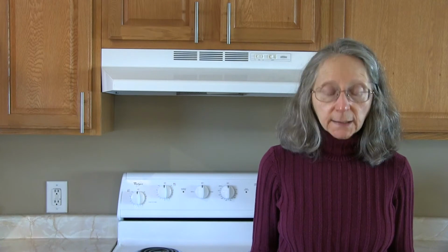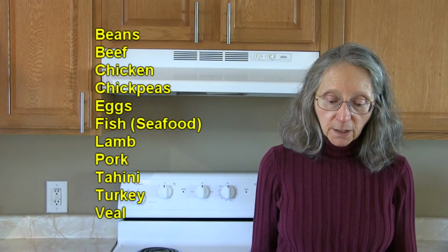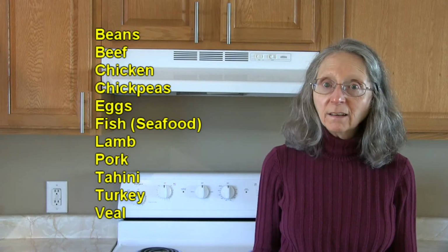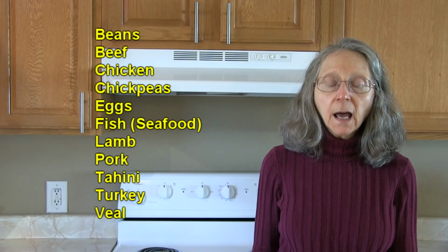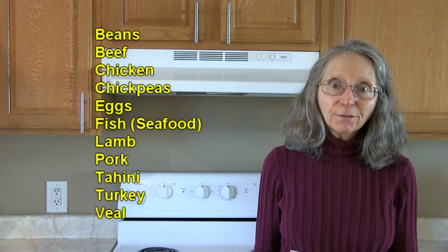In the protein category that includes legumes, nuts, and seeds, we have beans in general, beef, chicken, chickpeas, eggs, fish and other seafood, lamb, pork, tahini, turkey, and veal.